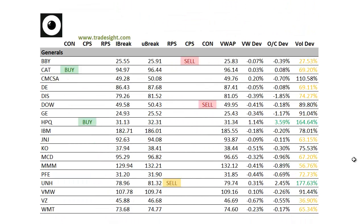Moving on to the generals here. This one's a little bit more paired off than some of the other sectors. We do have a downside CPS in Best Buy. And we've got an upside CPS in Hewlett-Packard, HPQ. That's having a very strong day, 3.5% above the day's open on good volume.